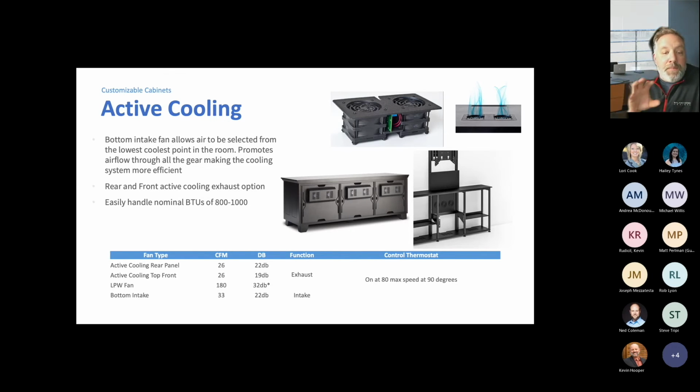We can vent out the back, out the front, or up past that modesty panel or past the wall when you're using that 12-inch deep cabinet. And you can see here that the fans are quiet, and also they are thermostatically controlled, so they're not always on. They come on when they need to be on, and they ramp up as the cabinet gets hotter as well. This all helps control noise very effectively.